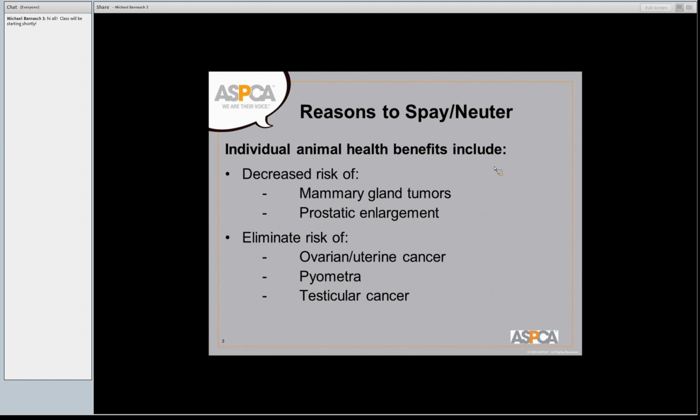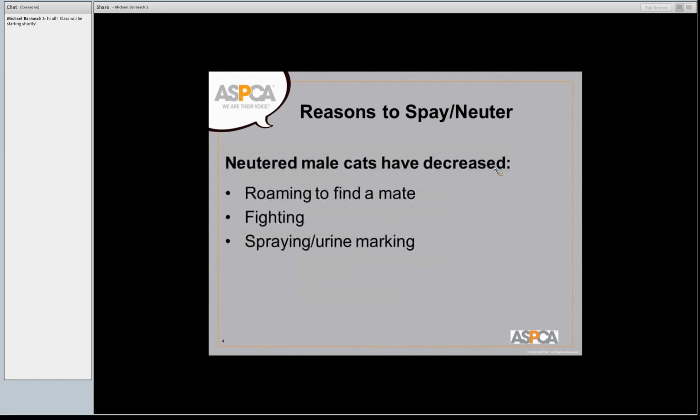So first, reasons to spay and neuter. And definitely there are individual animal health benefits, which include decreasing the risk of mammary gland tumors in both female dogs and cats, decreasing the risk of prostatic enlargement in male canines. Obviously, if we remove the reproductive tract, we eliminate the risk for ovarian and uterine cancer, for pyometra, and for testicular cancer. And specifically for male cats, they have a decreased tendency to roam to find mates if they are neutered. They have a decreased tendency to fight with other males to find a mate, and they have decreased spraying and urine marking. So that's some benefits specifically for male cats.